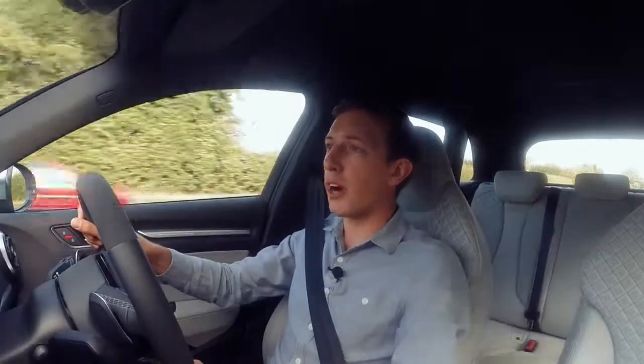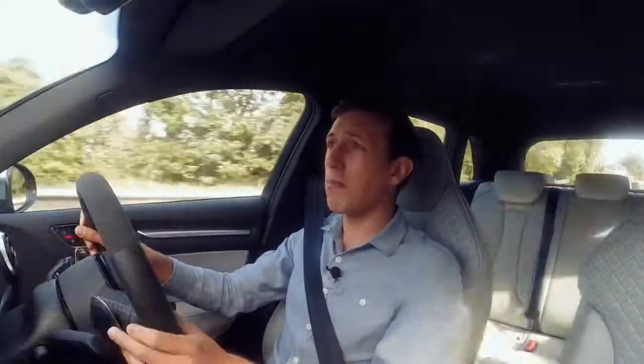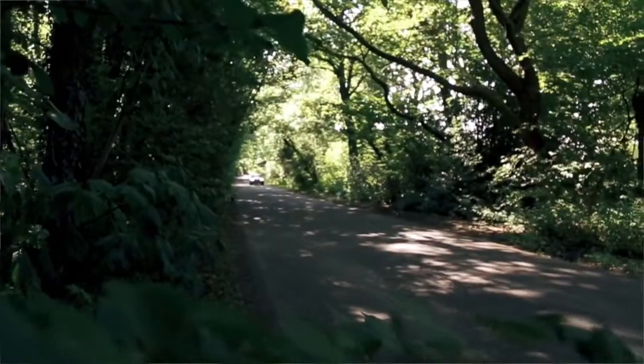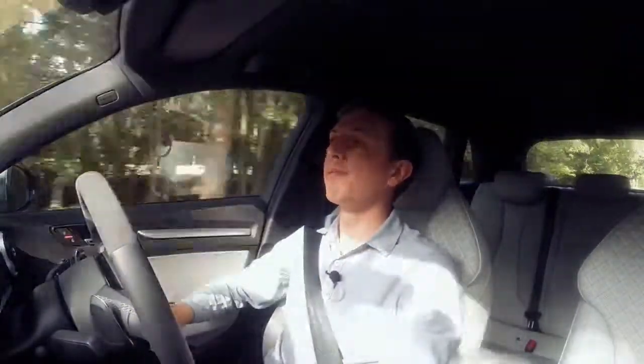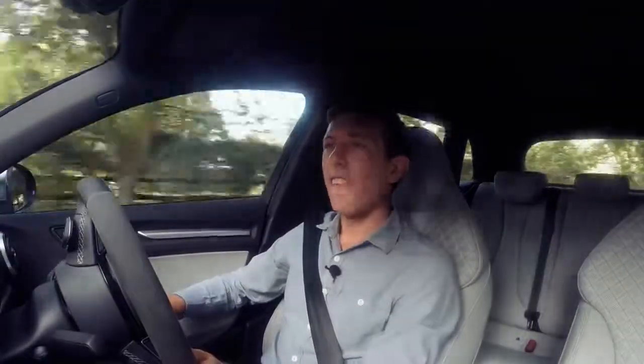Power, yes, got a lot of that. 362 brake horsepower to be exact, or to put it another way, that's more horsepower than you got in the Ferrari 348. Quite a lot more actually. 0 to 60, irrelevant really in the real world, but important for when you're down the pub. 4.3 seconds. 4.3 in a family hatch.